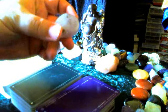I have one other special guest today, which is my first and new Buddha statue, and this is a standing Buddha in the form of the Laughing Buddha, and he's going to be watching us during the reading today as well.